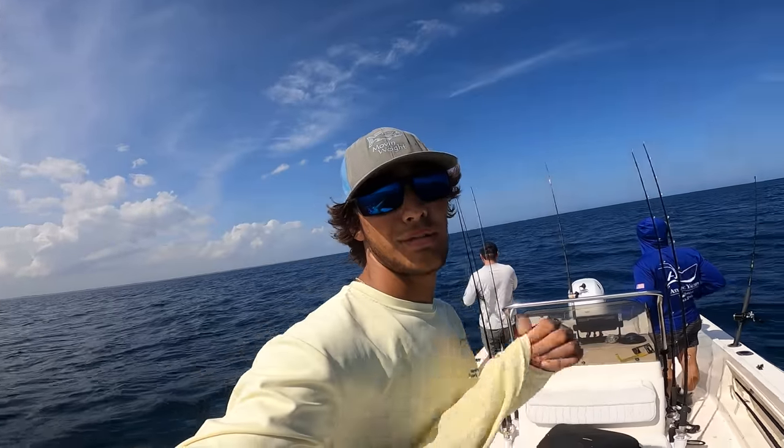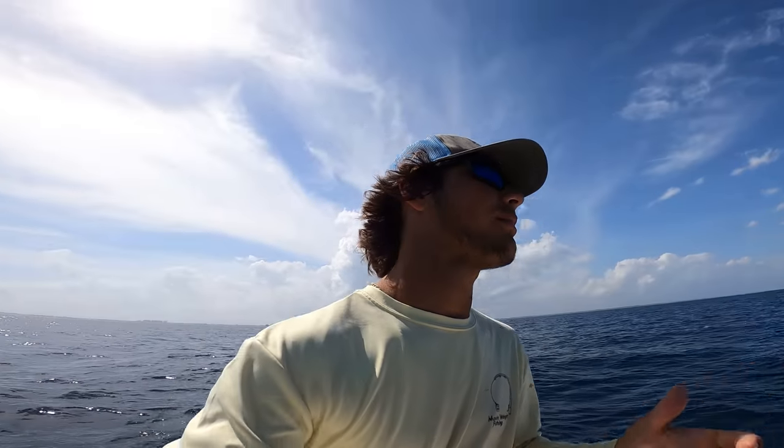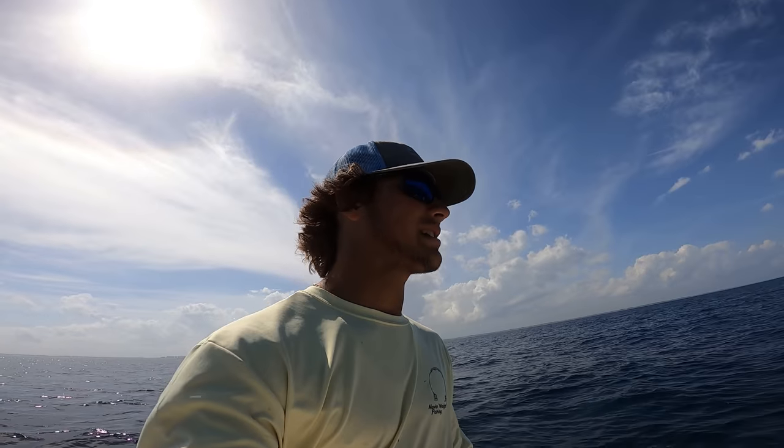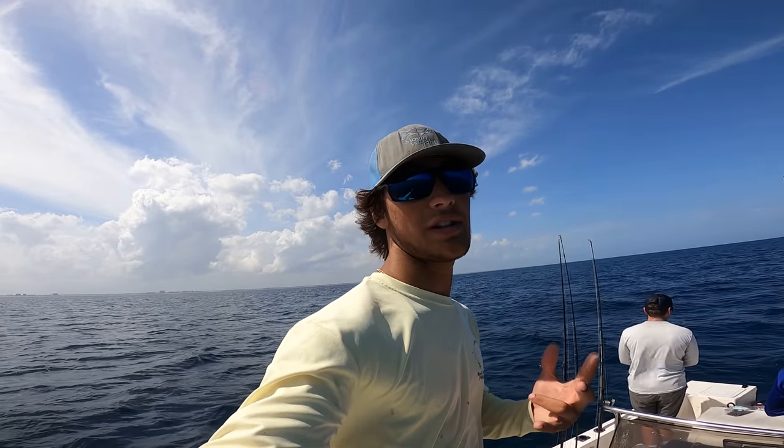See, when we're mutton fishing like this, we're way out in the sand because usually you get away from all the fish that are on the wreck or the reef, and you're not getting a lot of trash bites. It happens sometimes, but that's the goal when we're mutton fishing. And we're fishing long leaders with heavy setups, so I'll show you guys those right now.